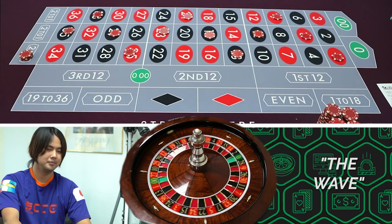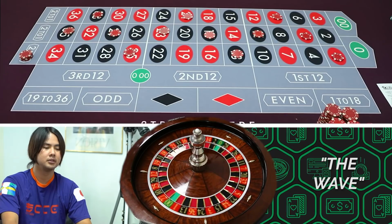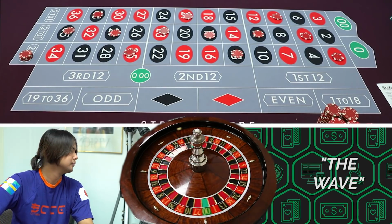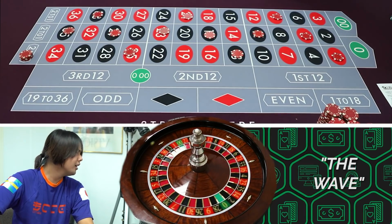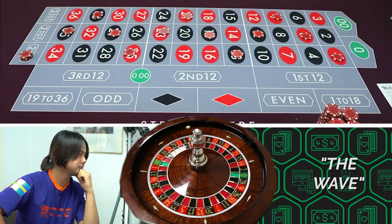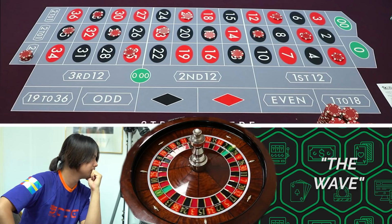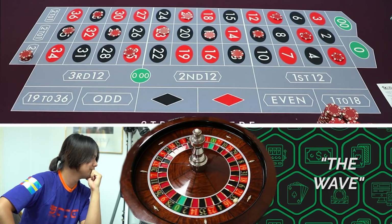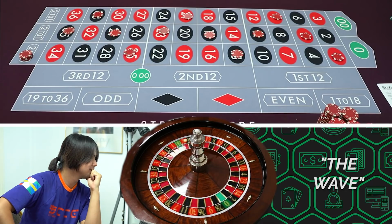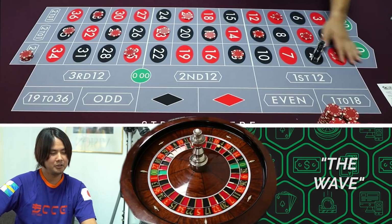All right, let's see what happens here. So I lost once. Okay. Any more bets? Hit something! No more bets? Wow, there's a roller. This happens literally once every like 1,000 spins. Wow. 4. Well, I just only lost 20 bucks.